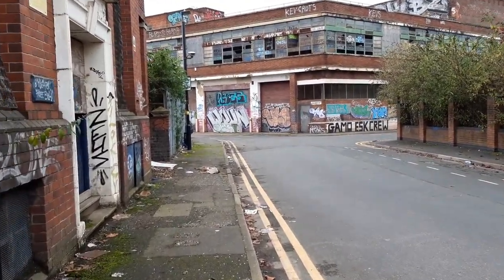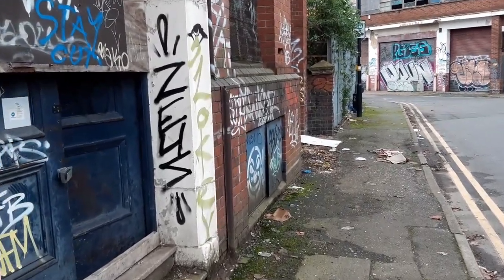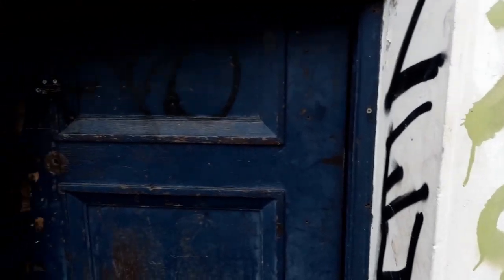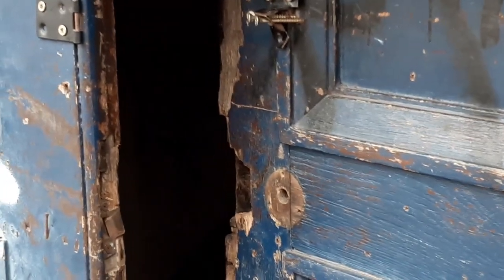It seems this important part of Birmingham's industrial past has been forgotten. Does anyone know when Myona closed down and why the business ended? How long has the building sat empty and deteriorating like this?